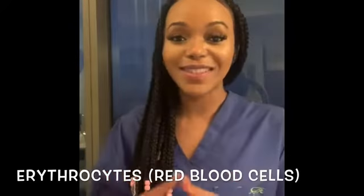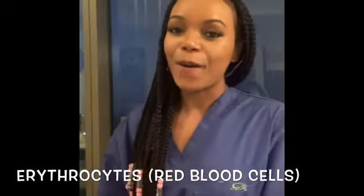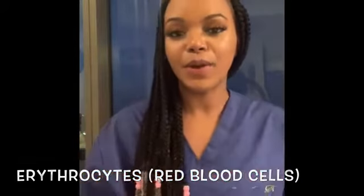The red blood cells, they actually carry a protein called hemoglobin. Hemoglobin is actually a pretty protein because it gives our blood the red color. These red blood cells, or RBCs or erythrocytes, they actually are continually produced in the red bone marrow. So one of the main roles of the red blood cells is to carry oxygen all throughout the body.